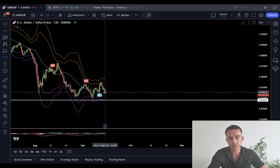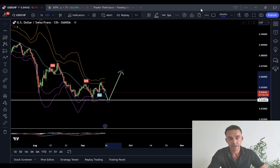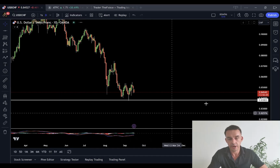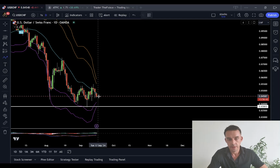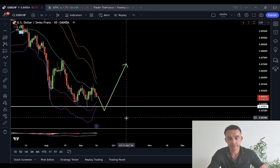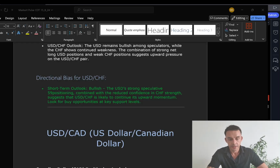So USD Swiss franc, drop down towards or maybe under 84, and then look for buy signals to the upside. Targets, yeah. Zoom out to the daily charts. The first easy target will be up towards 87 for this. That is USD Swiss franc. I'll just see if there's any more.